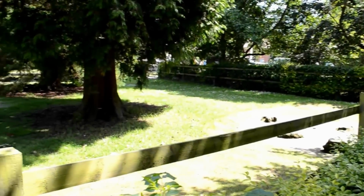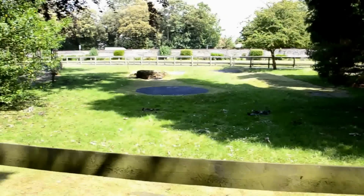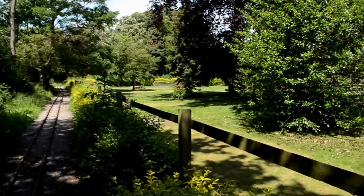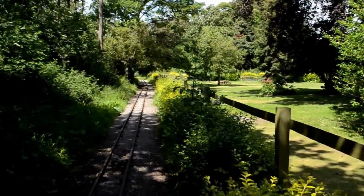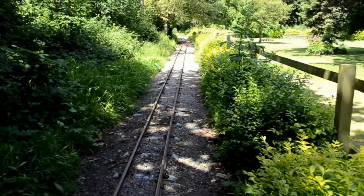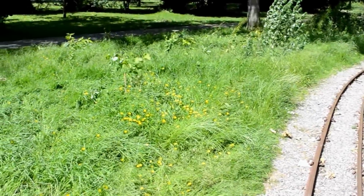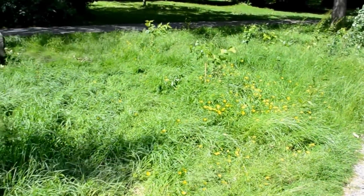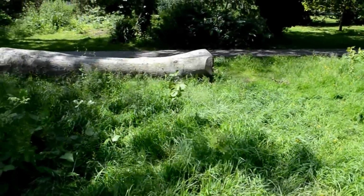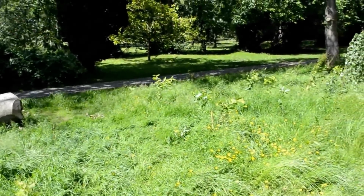So you've got the miniature golf you can play here in Hotham Park. There's also a children's play area. We'll take a quick shot of that in a minute. I'm just walking up the railway track and see where it leads. So again here you can see some young trees being planted. Sort of conservation again.